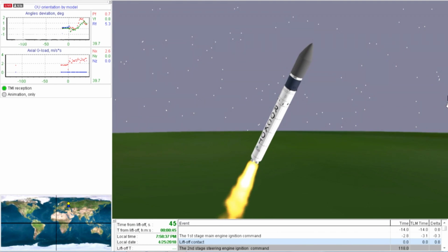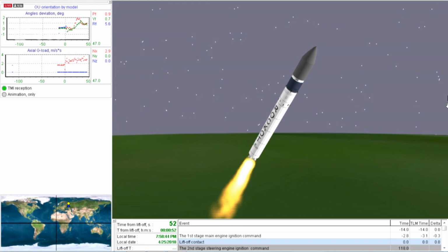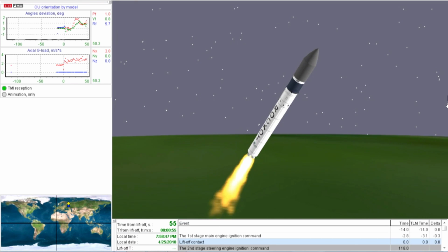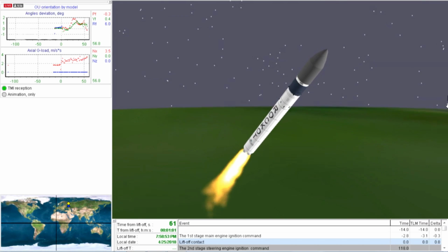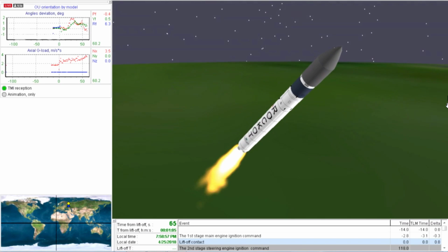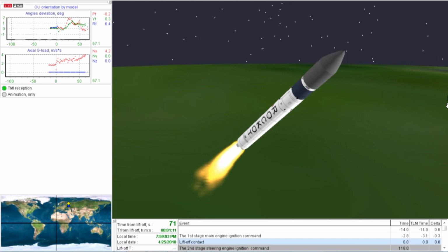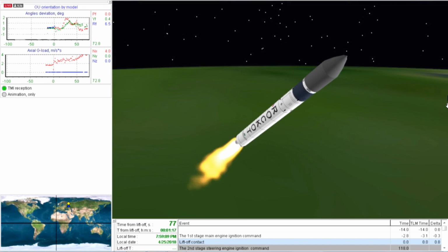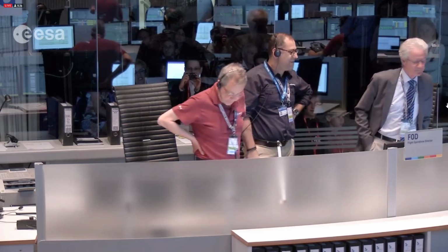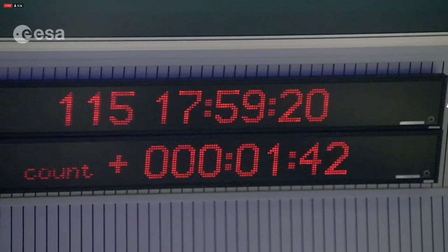So there you can see the Rokot. You can see all the data, all the acceleration. This is live telemetry. Actually, Rokot, where the lettering is, that's the first stage. Then you will see a smaller band, that's a part of the interstage. And then the other white stuff under the black ring is the second stage. No, that's not the inside of the black thing, that's the interstage of the Breeze KM upper stage.